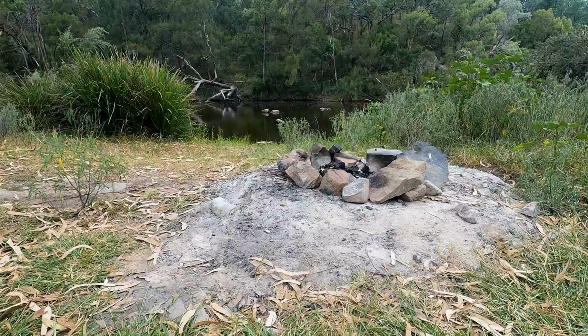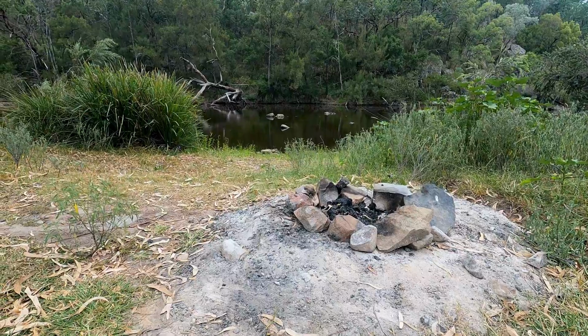Good morning. We've just woken up here at the Burrows campsite in Sundown National Park. It's a nice peaceful morning. Nice and quiet down on the river here. It's really gorgeous. I don't know if you guys can see the river behind us here. This is the river, and then this is our campsite. So we are camped right on the water, and it's just been absolutely beautiful.